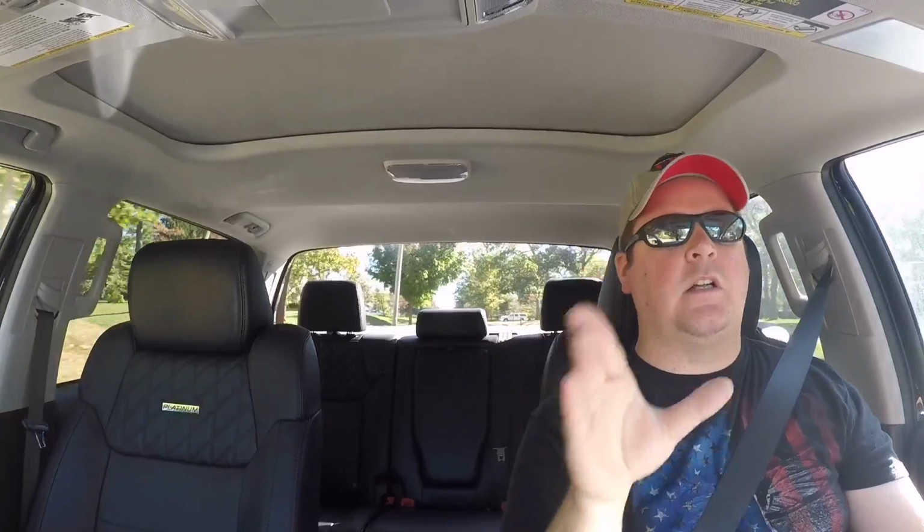So the 16 MPG this truck got before Supercharger is still over what they advertised for the combined number, which is 15. So I'm really anxious to see how the mileage changes when we're stop and go, and then how the mileage changes when we get a little more wide open. So obviously I will keep you updated.